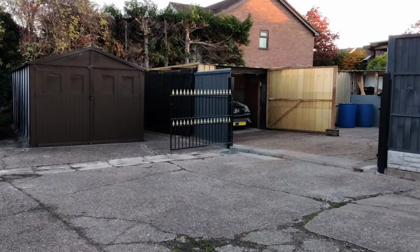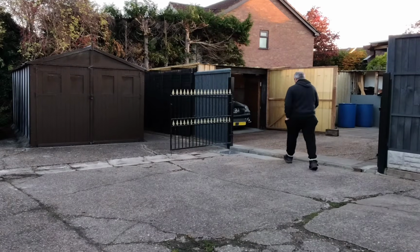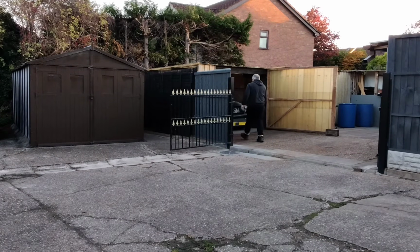So let's get the beast out. Mrs. K loves having this out. Hopefully I can get it out of the garage without putting a dink in it. Oh dear, a bit tight in here because I've got all the rubbish. We'll see if it starts.